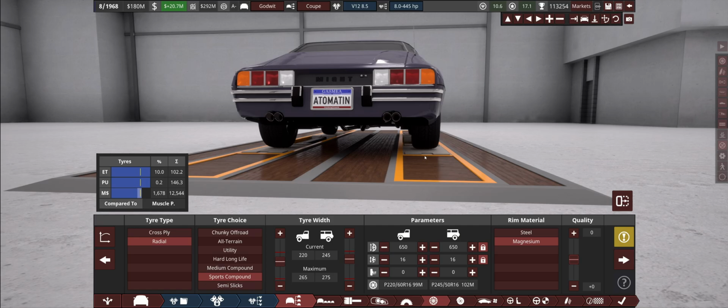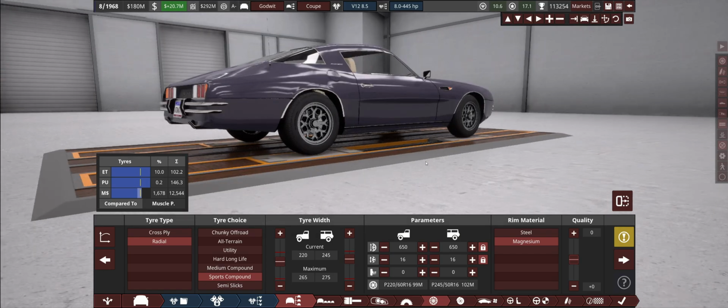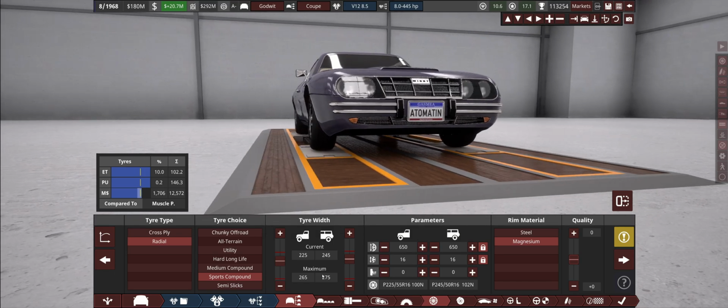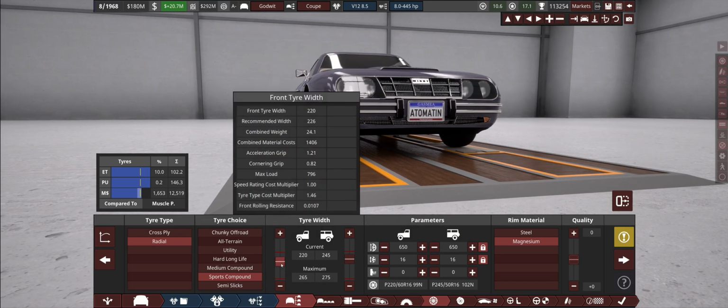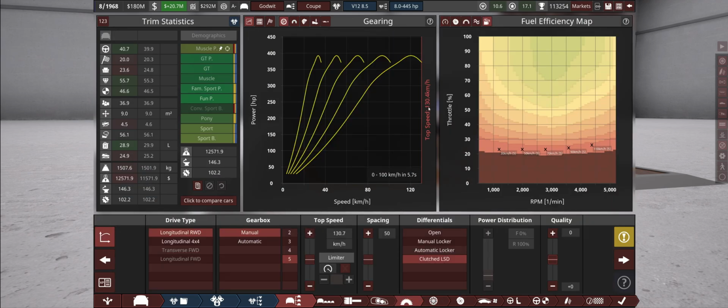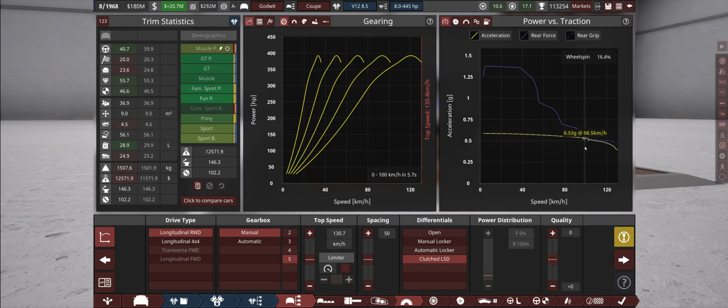It doesn't look too bad here with the 205s, so I just take them. And let's make it staggered a little bit, right? It's about 500 more. So in the combined material cost, you see the difference in material costs for running not the same tire widths. 500 is okay for me. Okay, that's why it has no sportiness. 130 kilometers an hour, but we will burn the tires to get there.